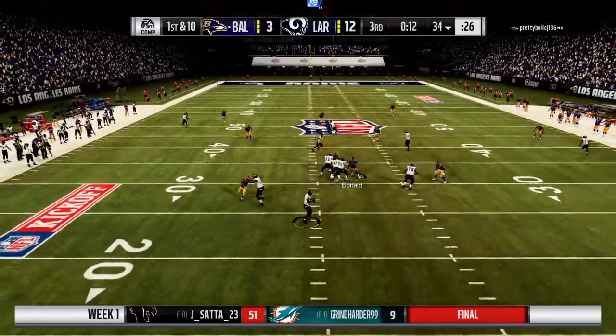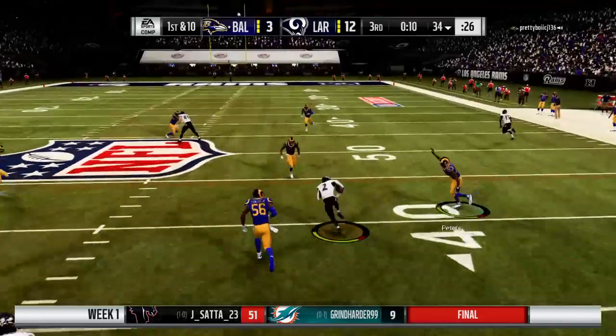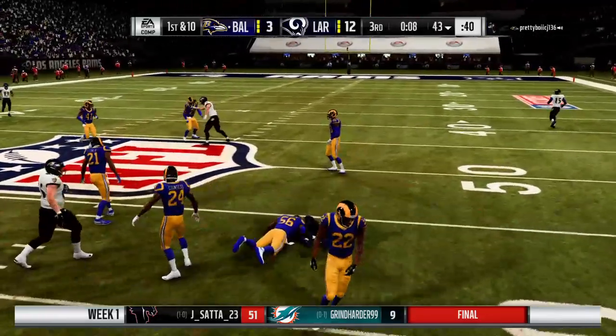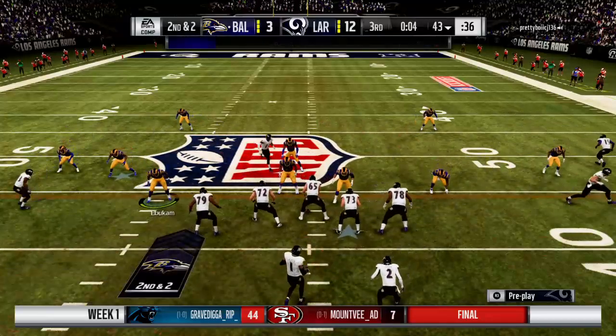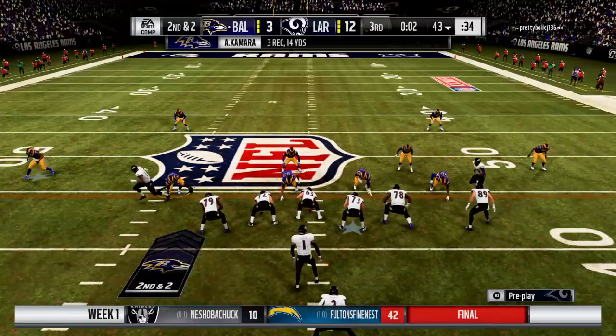Now Jackson on first down. On the check down, he finds Kamara. And he'll get up to the 43-yard line. It's an 8-yard pickup, and it'll be second down.